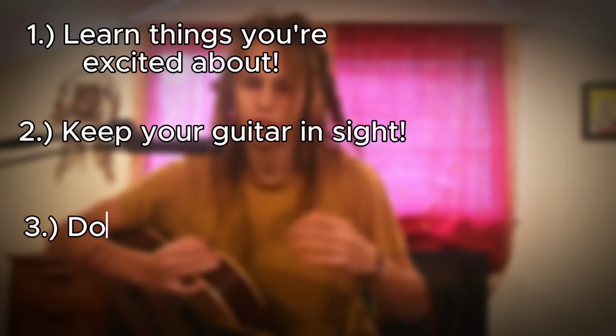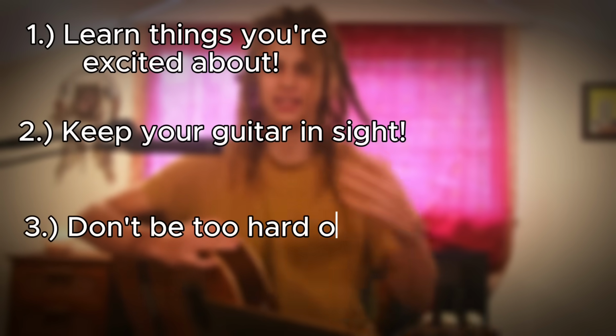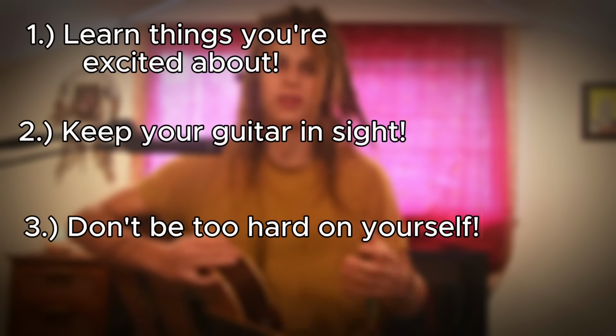And lastly, don't be too hard on yourself when it comes to meeting schedules and goals, because you want to think about the long term rather than the short term. Avoid burnout and become one of that 10% that moves on past the first year. Kind of going back to what I was saying at the end of tip number 4, you want to play to the curve of your guitar journey.